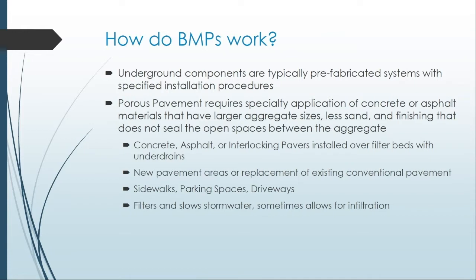And the interlocking pavers are solid brick pavers that have some sort of additional gaps or openings, either in the centers of them, like we'll see in a couple of pictures, or the bricks lay in such a way that there's a wider gap in between the bricks. Those are filled with a wider grade or a larger grade rock to allow water to enter in between those gaps and enter that filter bed and under drain.